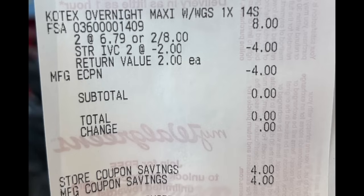So just to show you, the 2 bags of pads is $8. I found them on a bottom shelf because they're a nighttime overnight pad. 2 of them for $8, subtracting your $2 coupon times 2, $4 off, and you only need to scan 1. And then the $4 digital coupon also came off. So I didn't even pay tax, and then I got back a $5 register reward, which is fantastic.